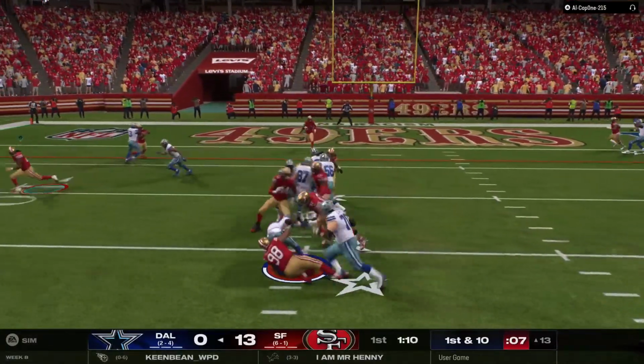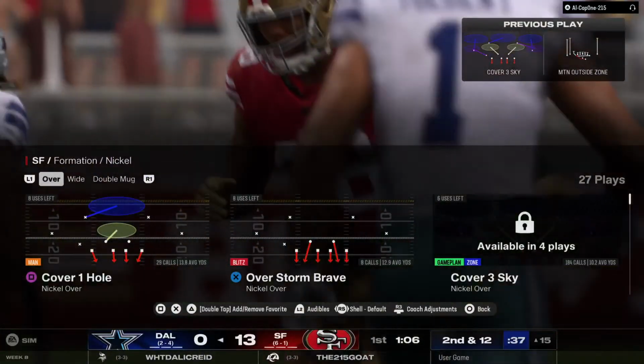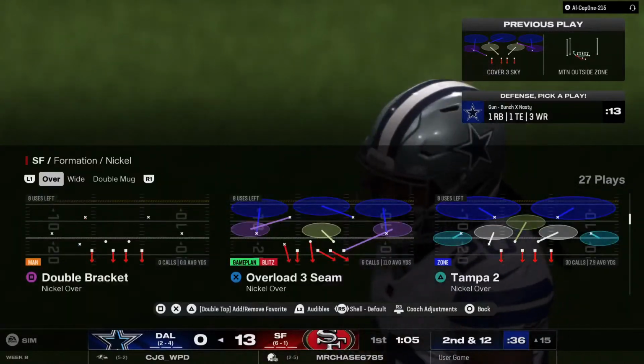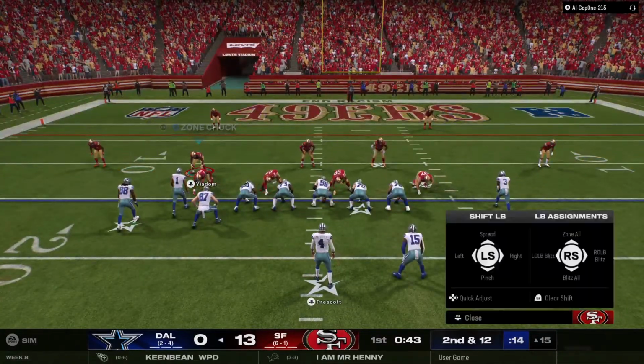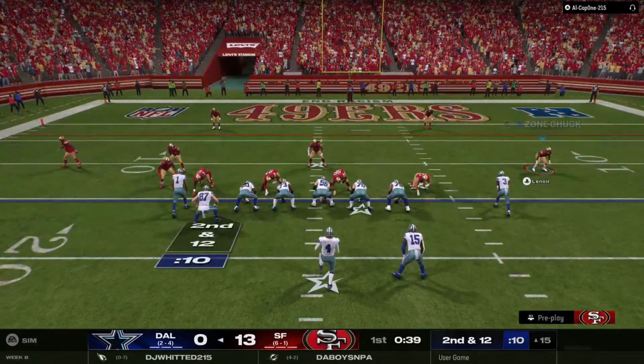A run with Cook. He is met and dropped. Good defense. Loss of a couple on that play. The speed and the get-off by the big interior defensive tackle, Mike. I mean, he got through there so fast, he almost took the handoff himself. In motion, Lamb.